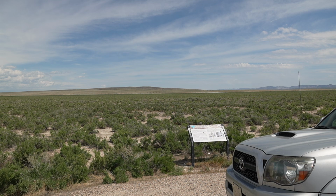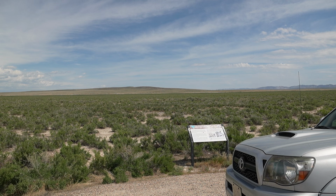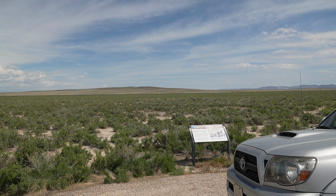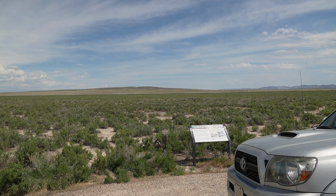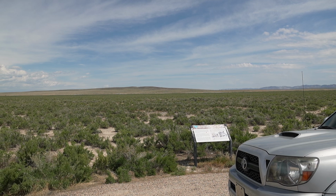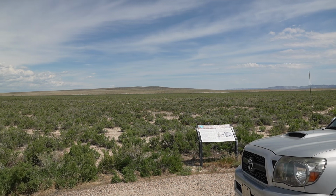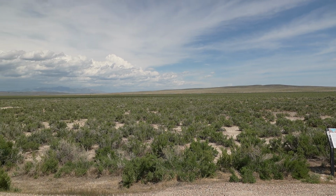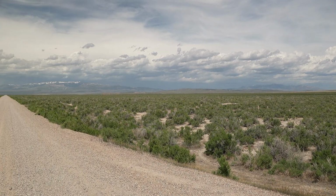Welcome to the town of Saco, here on our drive on the Continental Railroad Back Road Byway. And this place is definitely the antidote for civilization. If you're looking to get away, this would be the place to come. It's just absolutely beautiful out here.